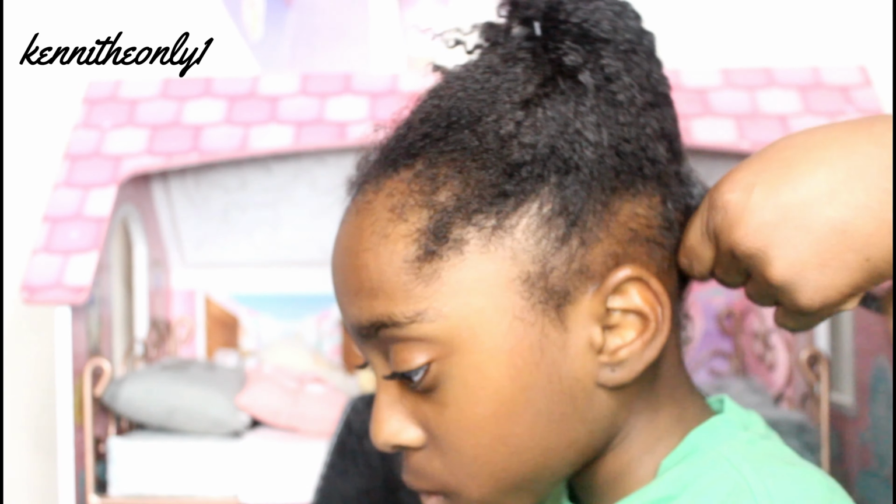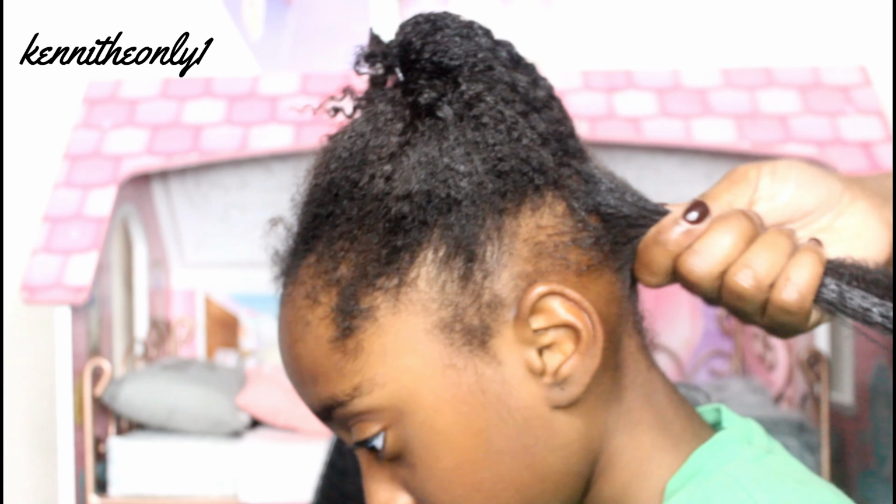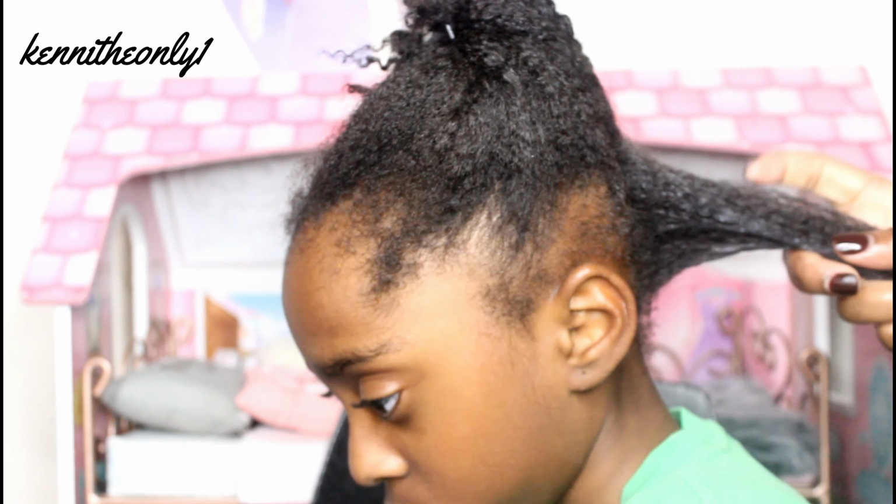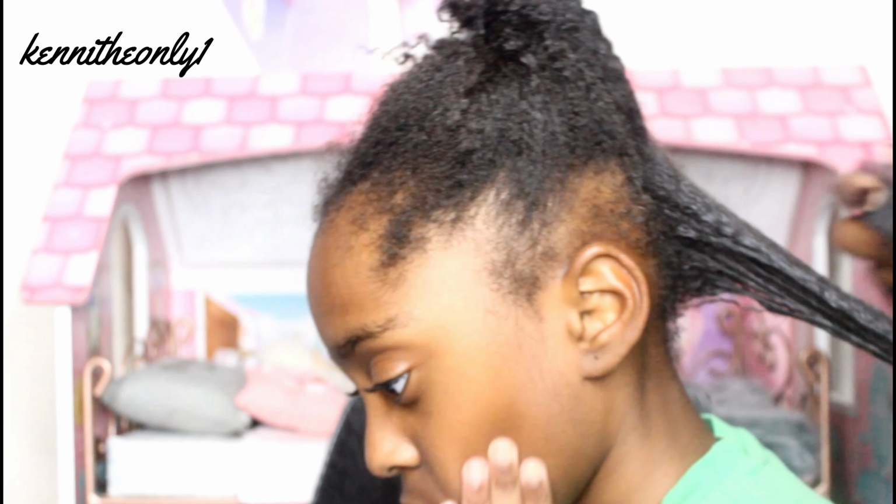Also in this line, there's a hair mask, a leave-in conditioner, a spray sheen, a shampoo, and a conditioner. But the only thing I wanted was the Bold Buttery Gel, and I picked this up from the Circle of Sisters event in the Jacob Javits Center sometime in September, and I got this for $8.